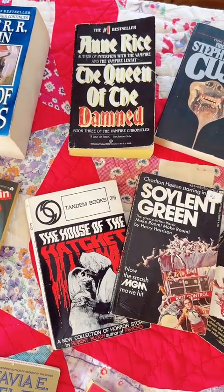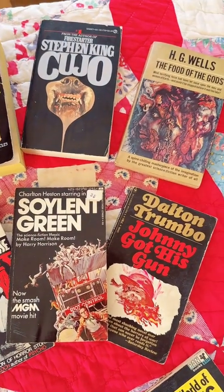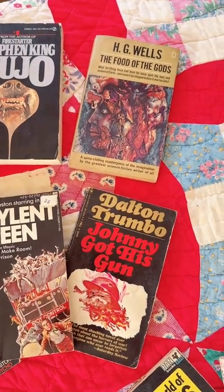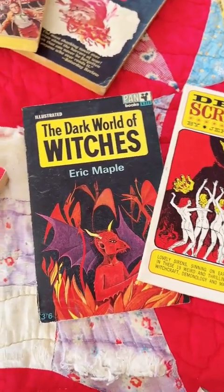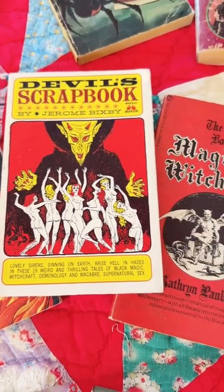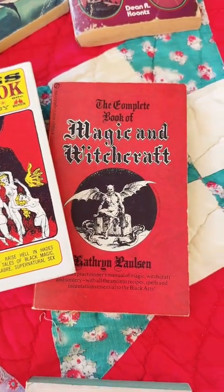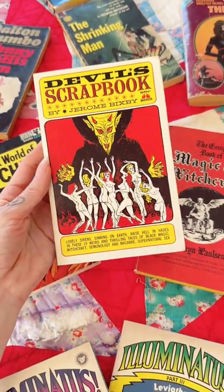Got a nice little stack of horror books I've been wanting to read, including the next book in the Vampire Chronicles series that I needed, so that's great. This little stack of books I'm very excited about. I'm really into fantasy, so that's kind of led me into collecting devil and demonology books. I've got something like a wizard to witchcraft pipeline going on, but anyway, I'm really excited about these.